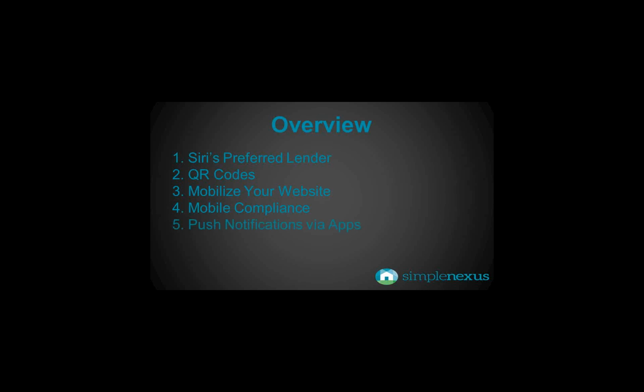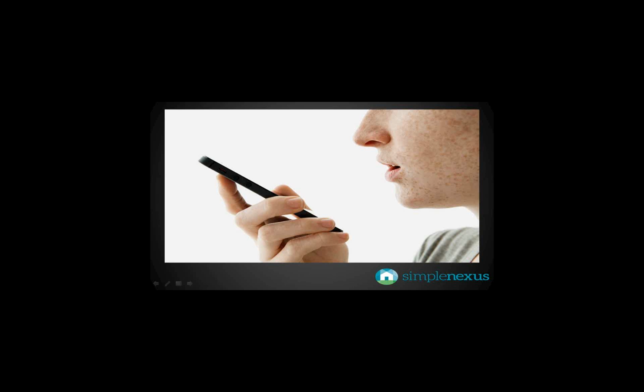So what you want to do is make sure that when somebody asks for you, they can find you. Now with Siri, there are a few things that Siri is going to look at in particular where you want to get listed at the top. You want to make sure that people know where to find you. And the way that you do this is by going to, let's say, a site like getlisted.org.